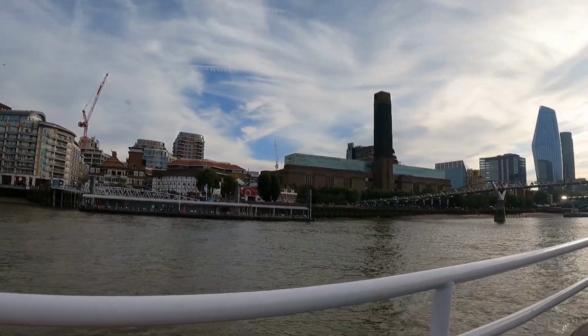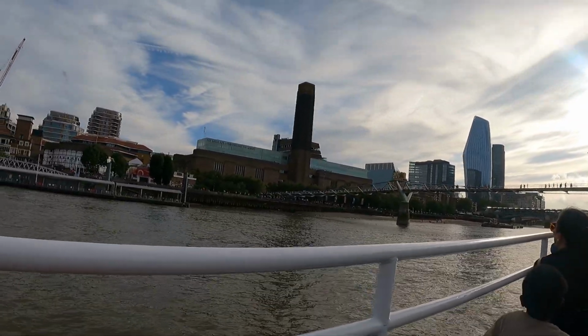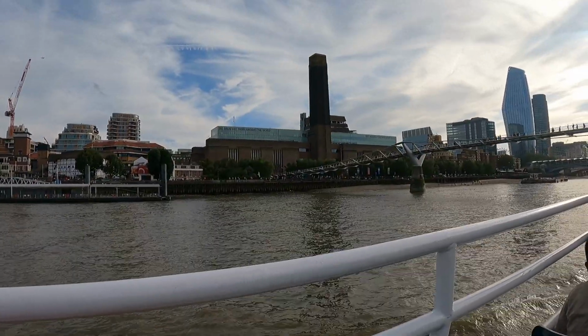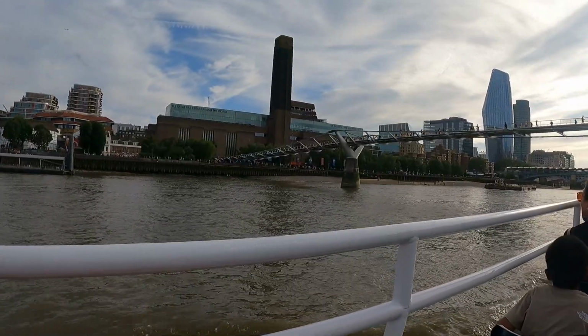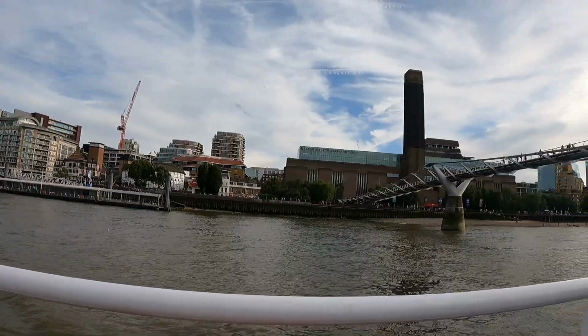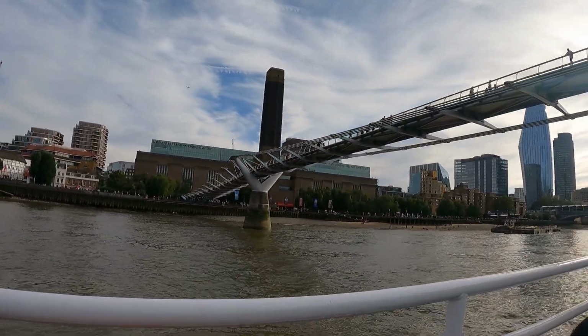Also on the left is the old Bankside Power Station. That was designed by Giles Gilbert Scott, but it closed due to the escalating price of oil. It's now home to the Tate Modern, the largest collection of modern art in the world. We're about to pass through the Millennium Bridge, locally known as the Wibbly Wobbly Bridge.